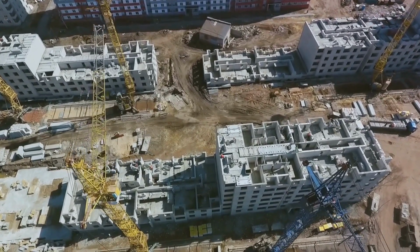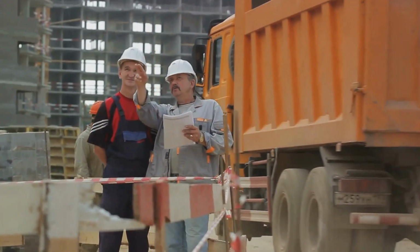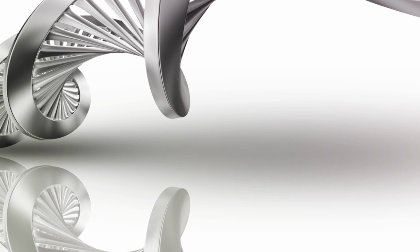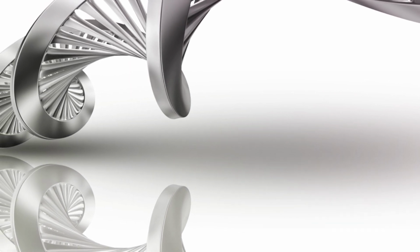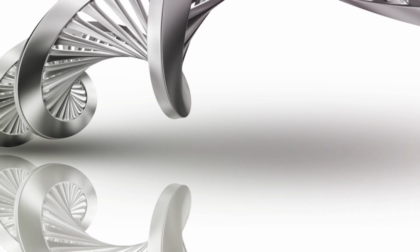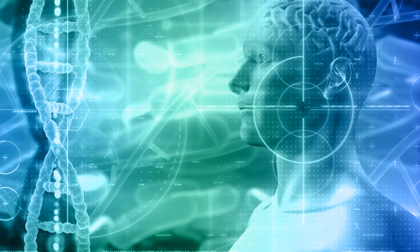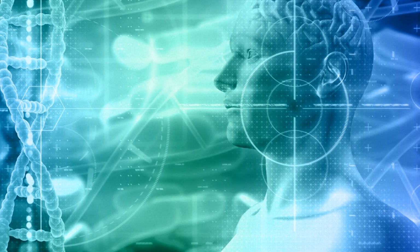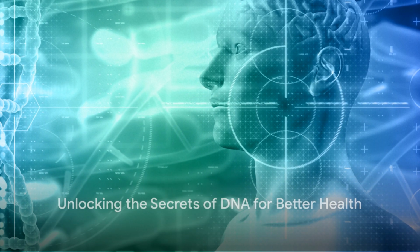Imagine DNA as the foundation of a house. If the foundation is unstable, the house can develop cracks, leaks, and other problems. Similarly, if our DNA is unhealthy or unstable, it can lead to a variety of health issues. These could range from accelerated aging to serious diseases like cancer. So, maintaining DNA health isn't just about preventing disease, it's also about promoting overall wellness and longevity. Taking care of our DNA is taking care of our health at its root.